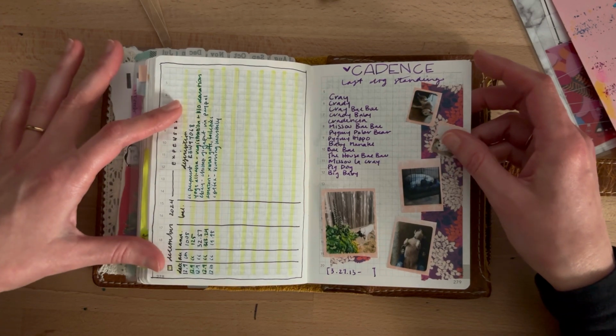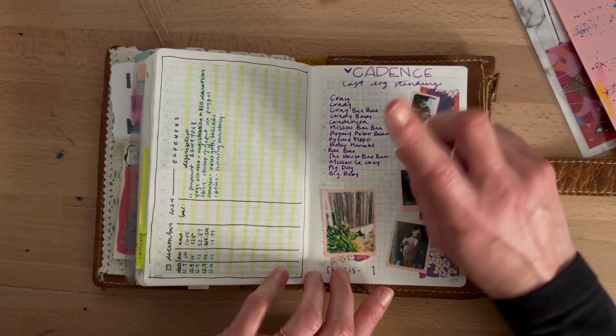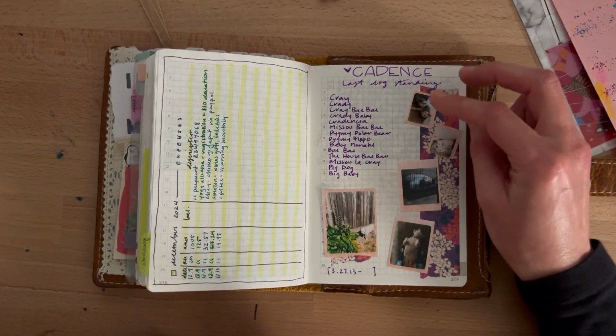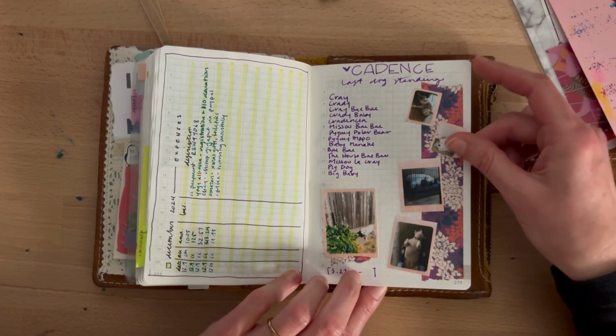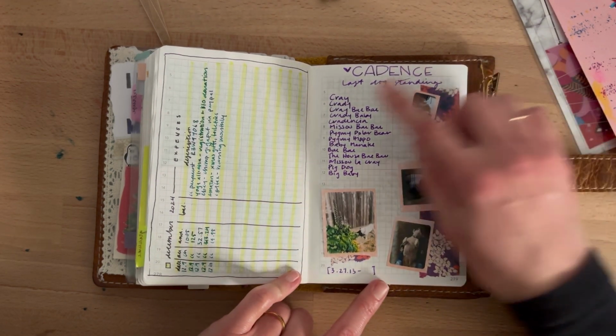And December expense tracker. This is when my daughter saw I had made memorial pages for our two dogs that had passed away this year. She was like, well, Cadence needs her own page too. So this is our dog that is the last dog standing.